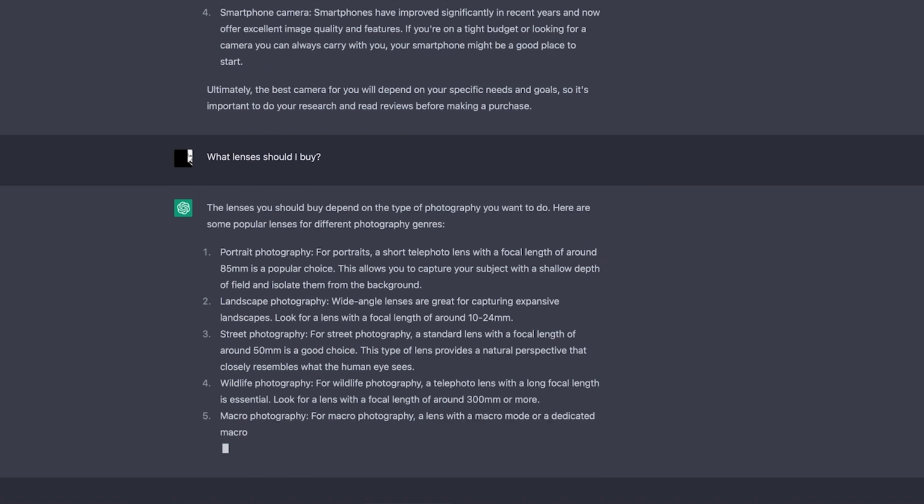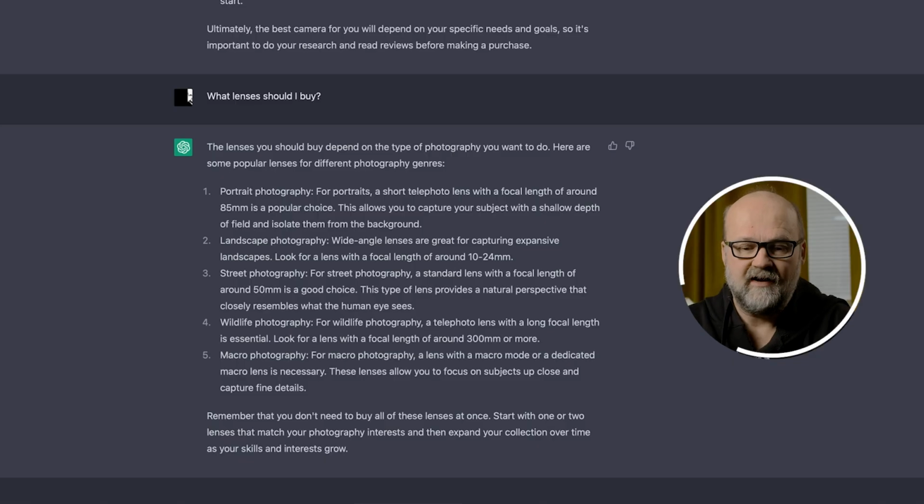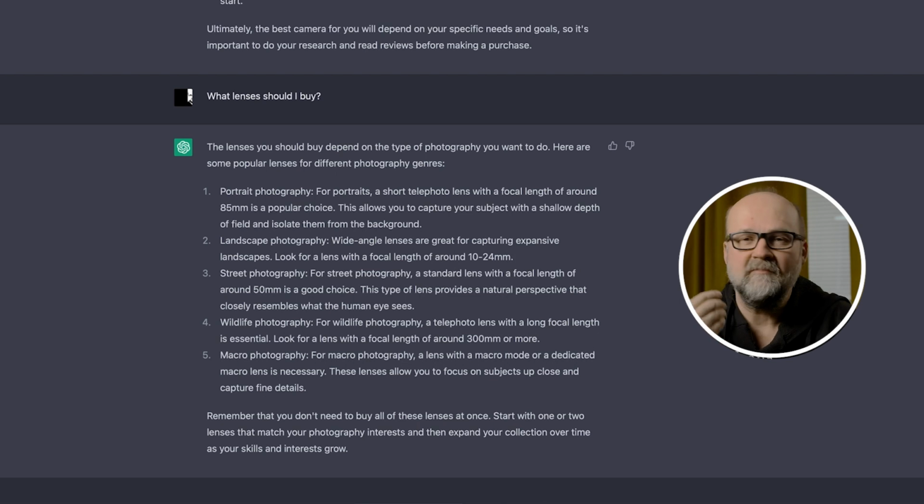It gives answers for different genres, which is totally correct. And of course, it will give you the obvious answer for portrait, 85mm. And of course, it explains why, because of the natural field of view for your eye to see a portrait. The proportions of a face are totally, or not totally, but the best you can get with that type of portrait. And also, you get more shallow depth of field if you have an 85mm, and we're talking about full frame terms or 35mm terms here.